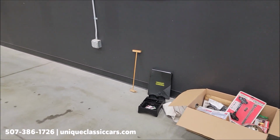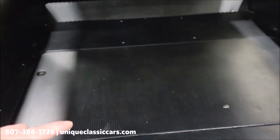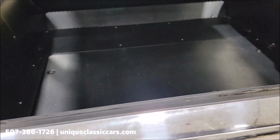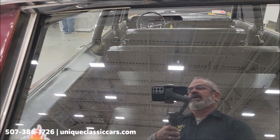What would that be used for in this car? All right, let's check out the back of it. Does not have the third row seat, FYI. It would be the spare tire underneath there. Of course, this handle right here folds out to roll up this rear window. Hey, look at that, there I am.